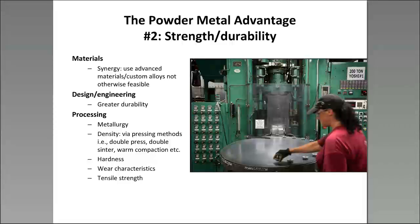The powder metal advantage: strength and durability. Materials can be used that are not otherwise feasible, with our ability to offer customized alloys. In other words, you may not be able to generally make a material. It may not be available on the market. However, in powder metal, alloys can be created by the combining of constituent materials.